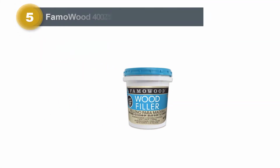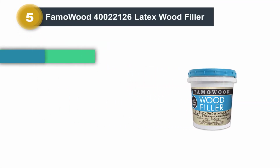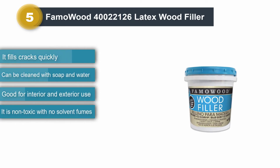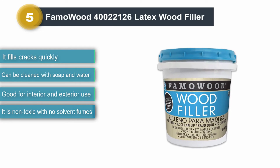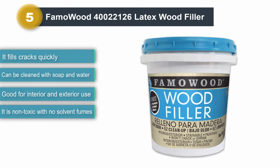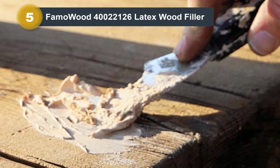Number 5. FamoWood 400222126 Latex Wood Filler. This latex wood filler can handle voids of different sizes. Like other no-mix wood fillers, it can be applied straight from the tub with a putty knife, but it stands above the competition in its no-crack, no-shrink water-based formulation.